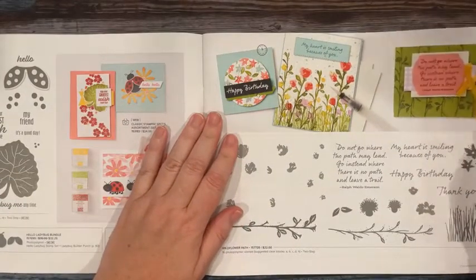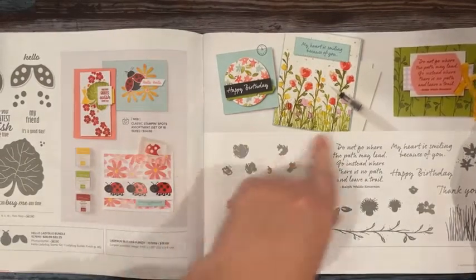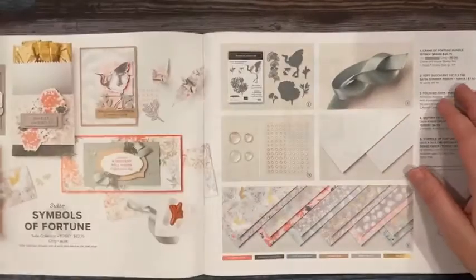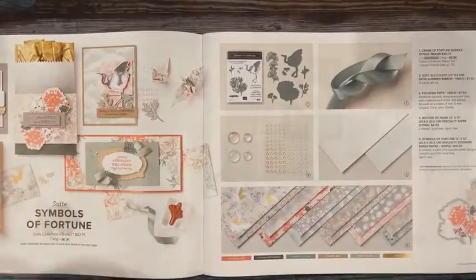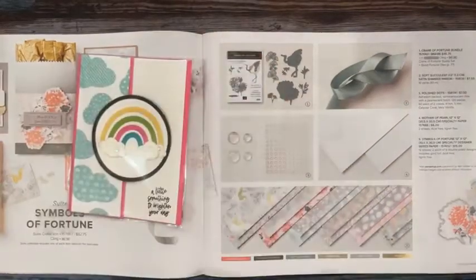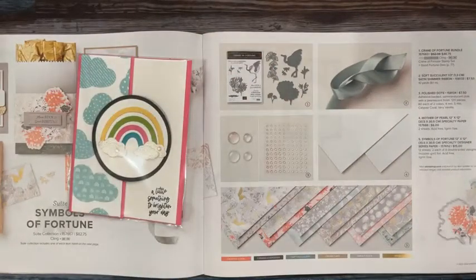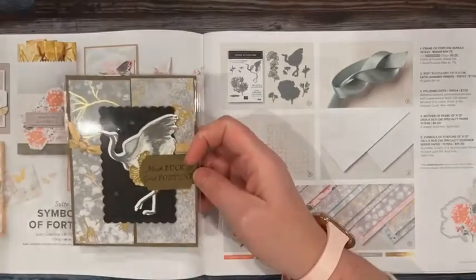And then Wildflower Path looks really beautiful. I love the sentiments, but I don't have any samples from it. And then Symbols of Fortune. This is beautiful. This DSP is also included in that paper party that I'm gonna do, and I do have a very pretty... Oh, here's another rainbow. See, I keep finding more cards in my little pile. All right, and then this is the crane, which is just gorgeous.